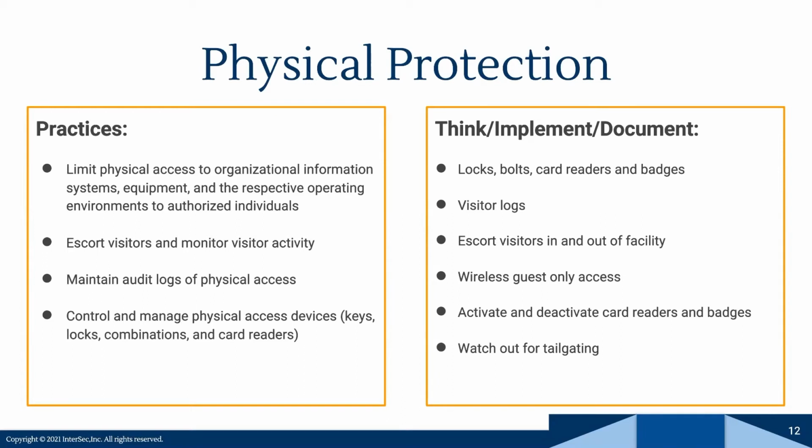If they're not an official member of your organization, it doesn't even hurt to escort them, because if they don't need access to something, you want to make sure that they're only going where they need to be. Another thing that is related to the offboarding and onboarding process that we discussed in previous domains is activating and deactivating said card readers. If that's how you choose to secure your building and any information systems, make sure that you deactivate card readers when they're no longer usable, so that anyone with an old card can't just get back in.